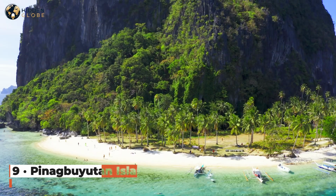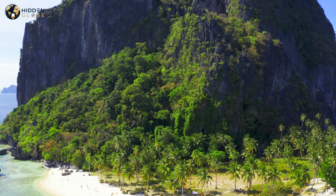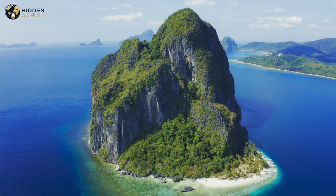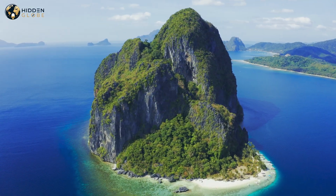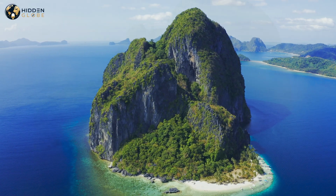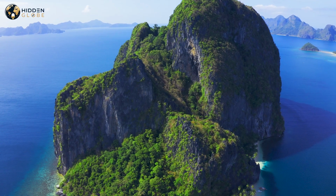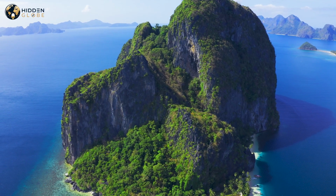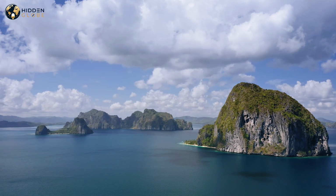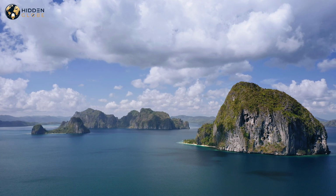Of all the islands in El Nido, Pinagbuyutan is perhaps the most recognizable. Its shape is almost unique. A near vertical column of limestone rising hundreds of meters above the water like a natural tower. From far away, Pinagbuyutan looks like a statue, or a temple, or a ship turned to stone.